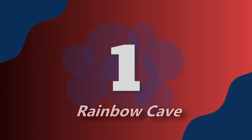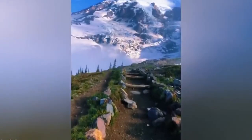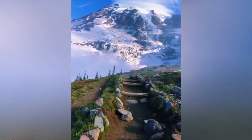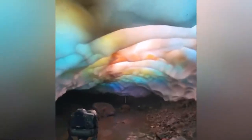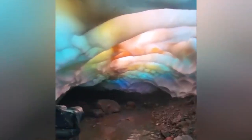Rainbow Cave. Mount Rainier National Park is located in the Foggy Mountains of Washington State. Although its beauty makes it stand out, what's really special about it is beneath the surface. Photographer Matthew Nichols was in the right place at the right time in August 2022 when his trip through an ice cave transformed into a vibrant, fairy tale-like scene.